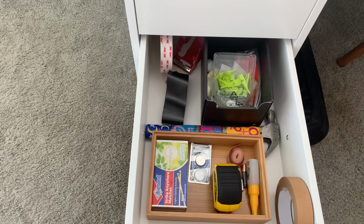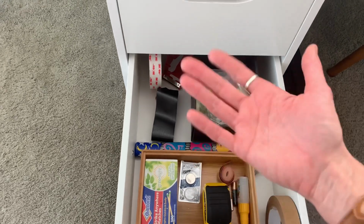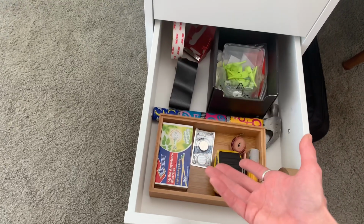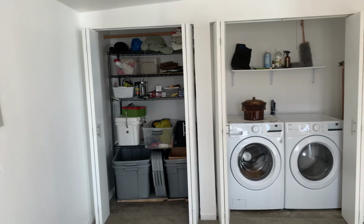Like, do we need the hammer and all the wall mounts and stuff? Can't that go in the garage closet? So hopefully opening up some more space in my desk for actual desk things. So I feel like I have kind of a lot of work cut out for me.